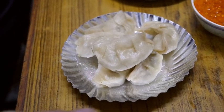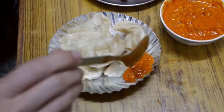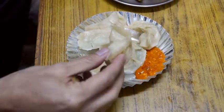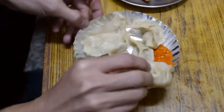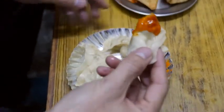Momos have just emerged from the steamer. Let me add some sauce, ezay, to the plate. Here you go, man. And these are veg momos, and they are very similar to wontons shape-wise. Oh yeah. Cheers, man. Cheers. The momo cheers. It's tradition, dude. Those are heavy on the cabbage, which is really good.